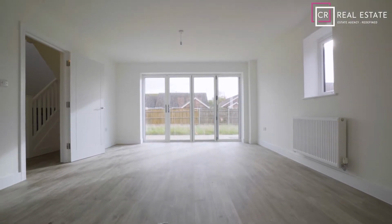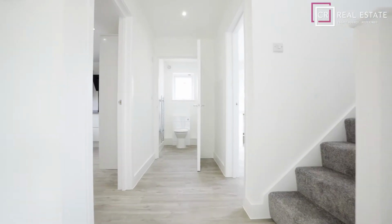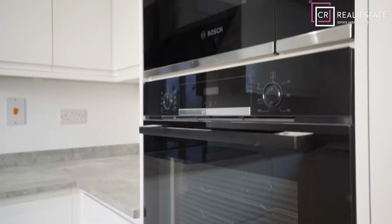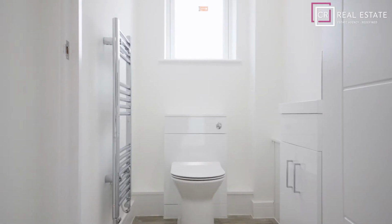This home really is something special. With a dual aspect lounge with bifolds overlooking the rear garden, it really lends itself to family living. The modern kitchen and separate utility room have been designed with modern living in mind. With built-in appliances and a huge amount of storage, it would suit any family.